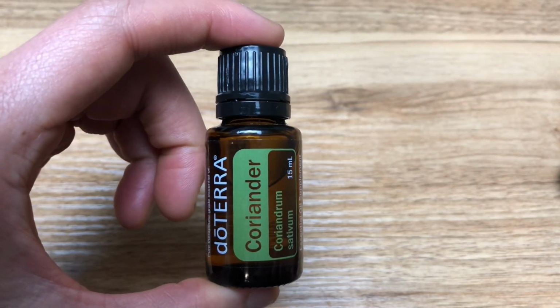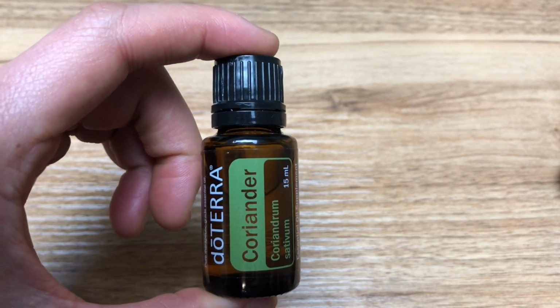Coriander's main benefits are that it promotes a healthy digestion, maintains clear complexion.